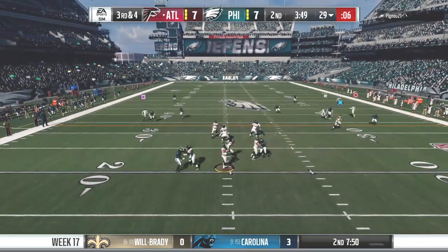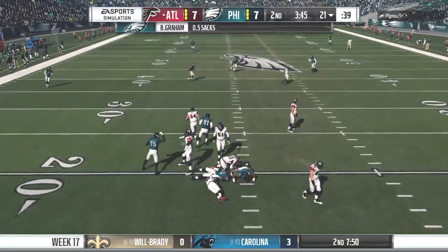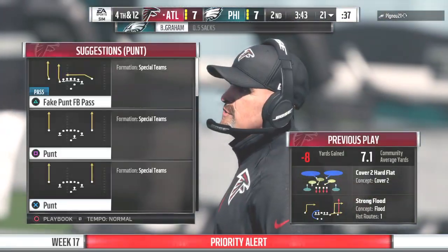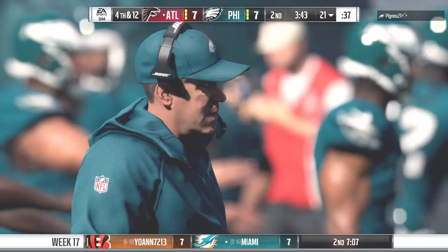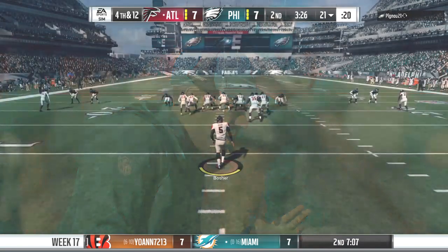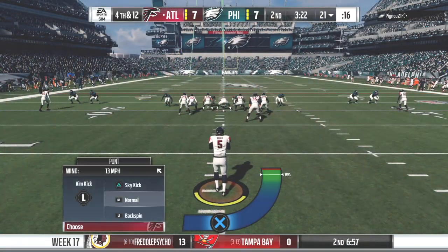He'll drop to throw. Pressure comes, and down he goes. The Eagles get there for the sack. Brandon Graham in there to drop him, and he continues to wreak havoc in the offensive backfield. Sack number 16 on the year.